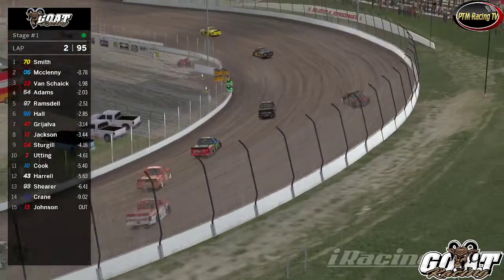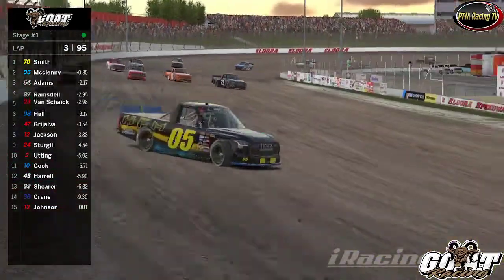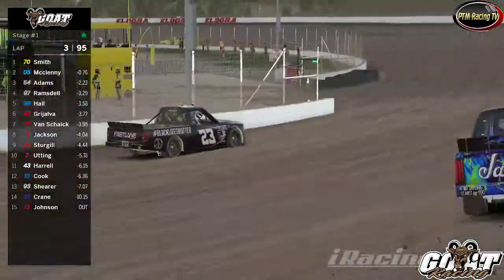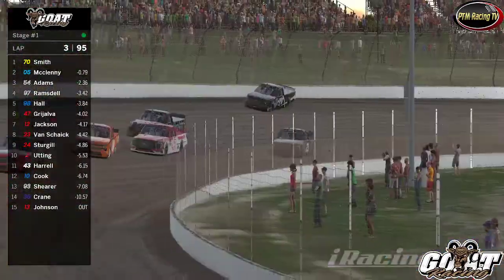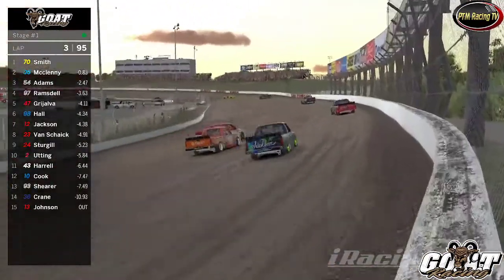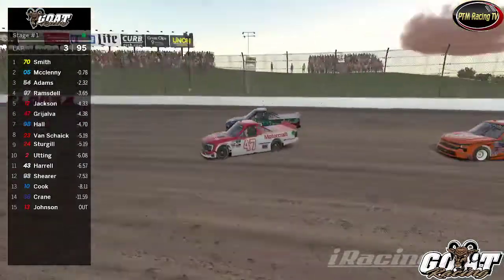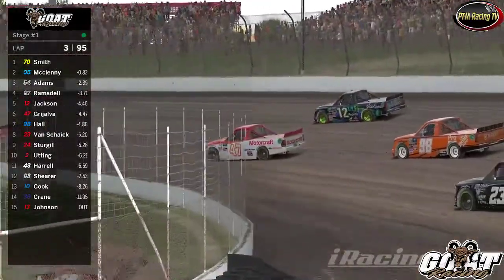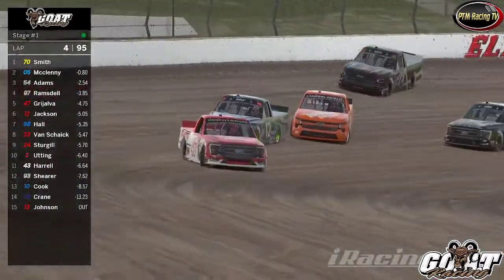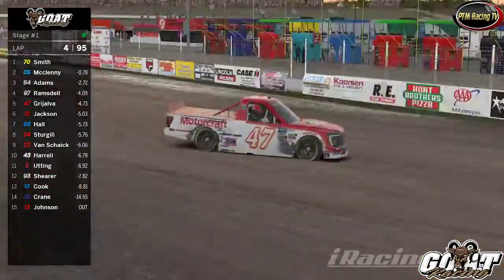Aaron Smith has got the early lead here right out of the gate as Cade McClinney tries to hunt him down. And Charles Van Schaik here all over the place there, the Black Lives Matter number 23 Fast Lane machine. Got it a little bit tight there off of turn number 4. Kind of lost in the turn, and you can see the fenders are put together. Bumping, rubbing is racing on dirt. That's what gets you sometimes. Action Jackson dealing with Gravala right now. Pops it up on the top side now. He's trying to get him again.